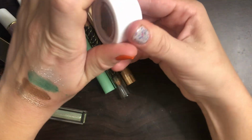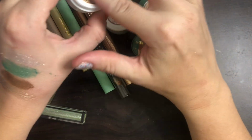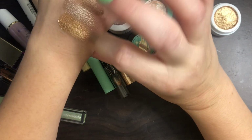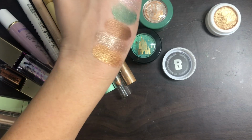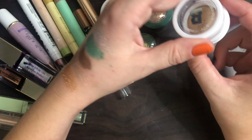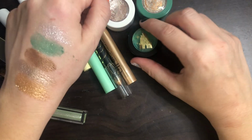I have one of the Beauty Bay ones that I got on sale. I was curious if this was like the shadows in their palettes. So here's that. Spoiler, it is very similar to the shadows in their palette. I wanted to depot it, but I don't think I can, so oh well. And then I've got a ton of ColourPop Super Shocks.